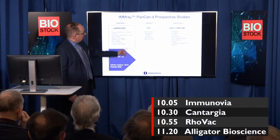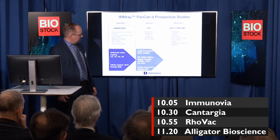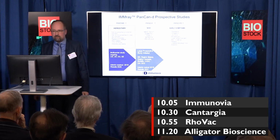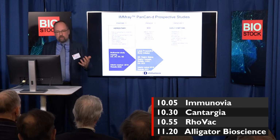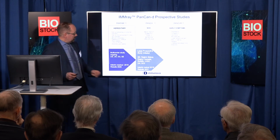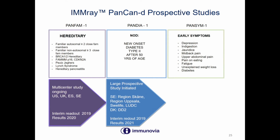Then we have the new onset diabetics. This is the big one. And here we have recently a press release that we are starting actually the world's largest study in this area prospectively, with the support of the Swedish state in the form of Swelife, and Region Skåne, Region Uppsala will provide 6,000 patients to this study for us. Very good. We have also a letter of intent with Denmark through an organization called DD2, which is funded largely by Novo Nordisk, that they will add another 3,500 patients. So we will have close to 10,000 patients only in Scandinavia, and that is what's needed for that study.